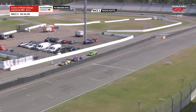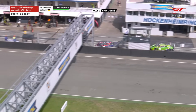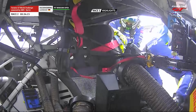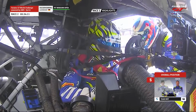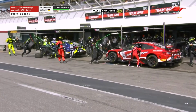Martin's in early, though. So Maxime Martin in straight away to give way to Rossi. I'm surprised. But look, the team are looking at the numbers, and they might say, well, if we keep them out, we're going to go into traffic that's already made their pit stops on fresher rubber than we're running on, so we may actually end up being slightly worse off. So Valentino Rossi gets in, helped by his co-driver. Both, in fact, WRT BMWs are in.